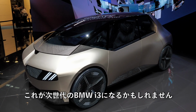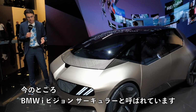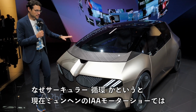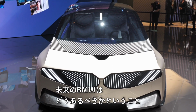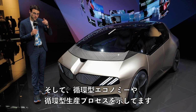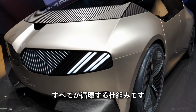This could be the next generation BMW i3. So far it's called BMW i Vision Circular. And why circular? This car is showcasing at the IAA Motor Show in Munich how a future BMW could look like, and also circular economy or circular production process, how everything comes to a circle.